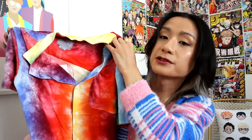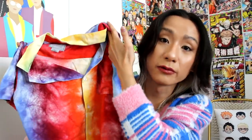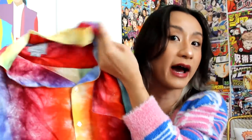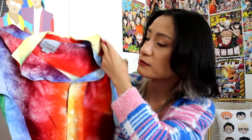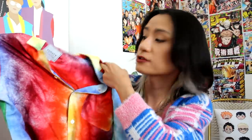Next up, we have another button-up, but this one's more loose and flowy. The other one was way more structured. It's basically just rainbow tie-dye. Honestly, you probably could have found this at a thrift store, and you probably wouldn't even have known that it was part of a Pride collection, which is why I liked it. I do wish that there was a medium though, but they ran out of sizes. This one's a small, and the other one they had was an extra extra large.